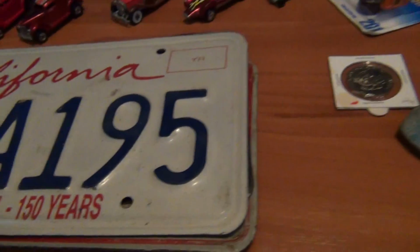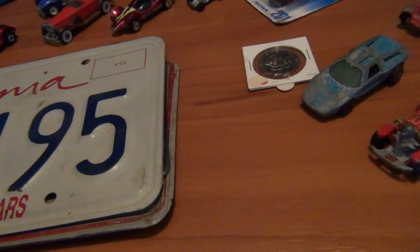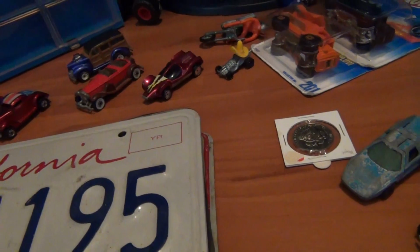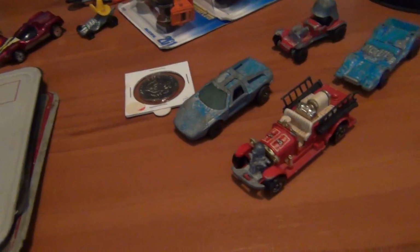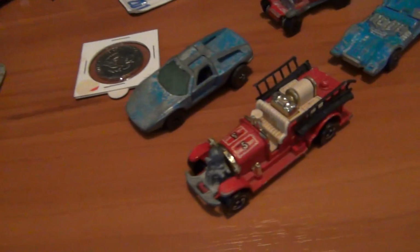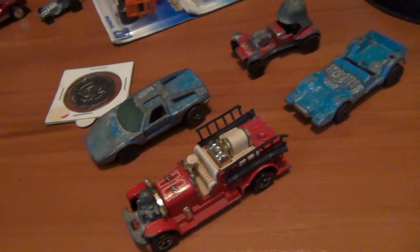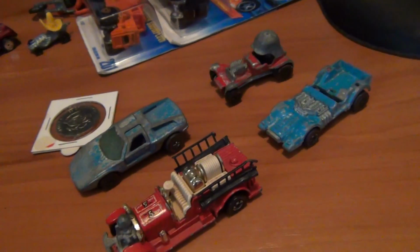Well, this is my lot of finds for this week, ladies and gentlemen. Got a vast array of vintage Hot Wheels, coins and license plates to get through today. I went to a swap meet today with Dad, and also went to a collector's fair just yesterday, which I'll start off with. Not the bow tie though, I didn't get that there at the collector's fair. Went to this little collector's fair just yesterday. Well, it wasn't little, it was actually quite big.